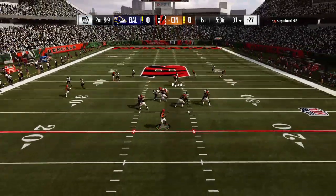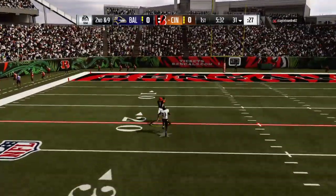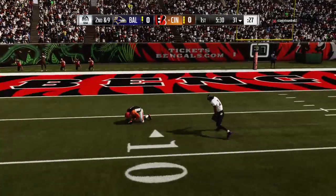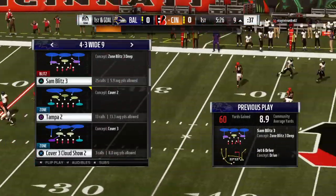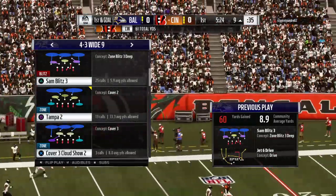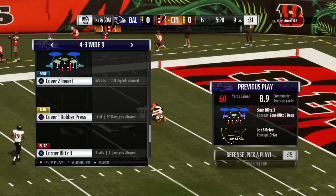Now a shotgun snap as they'll look to throw. He's going to launch this thing way downfield. That's caught inside the 20. And all of a sudden they're knocking on the door inside Baltimore's 10. A big play there for the Bengals. And even 60 yards.